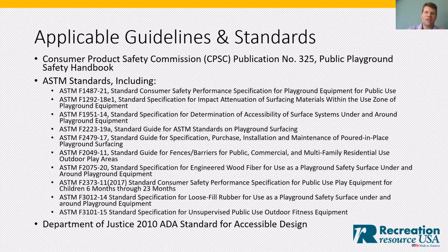There's a huge amount of standards out there that we follow as we look at public playgrounds. Of course, our sort of Bible is the CPSC publication 325, which was put out by the United States government over the years of managing product safety in public playgrounds. And then manufacturers, and some states even, get into legislation using these ASTM standards. There's a whole bunch of them. The ones that are specific to us today are F1292, the standard for impact attenuation of surfacing materials within the use zone of playground equipment. Of course, F1951 is another very important one, the determination of accessibility of these surfaces.